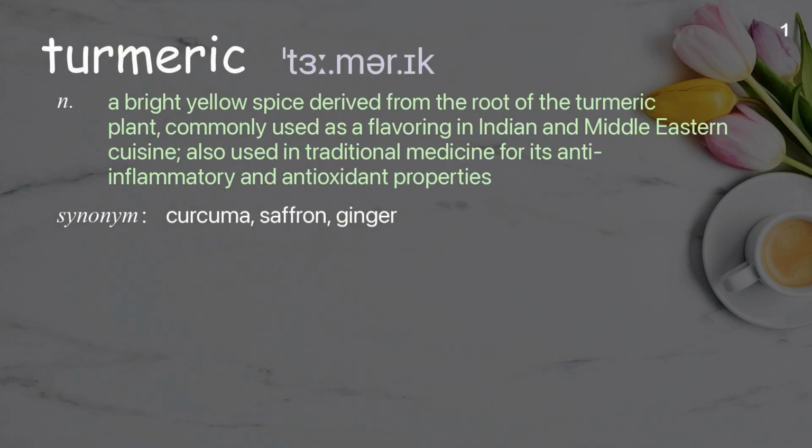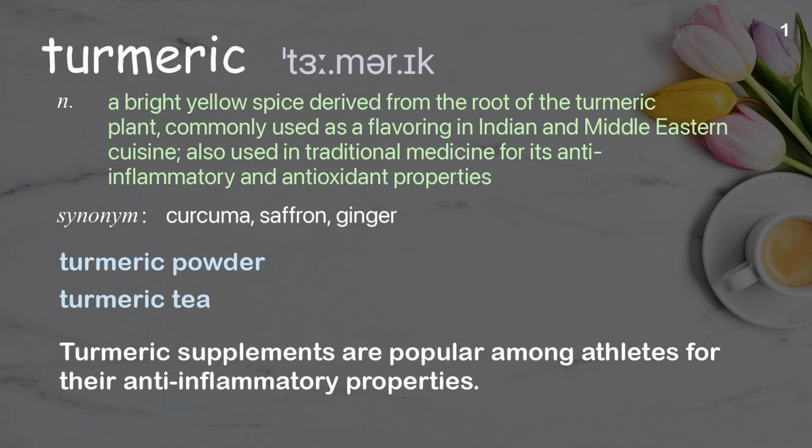Turmeric. A bright yellow spice derived from the root of the turmeric plant, commonly used as a flavoring in Indian and Middle Eastern cuisine, also used in traditional medicine for its anti-inflammatory and antioxidant properties. Examples: Turmeric powder, turmeric tea. Turmeric supplements are popular among athletes for their anti-inflammatory properties.